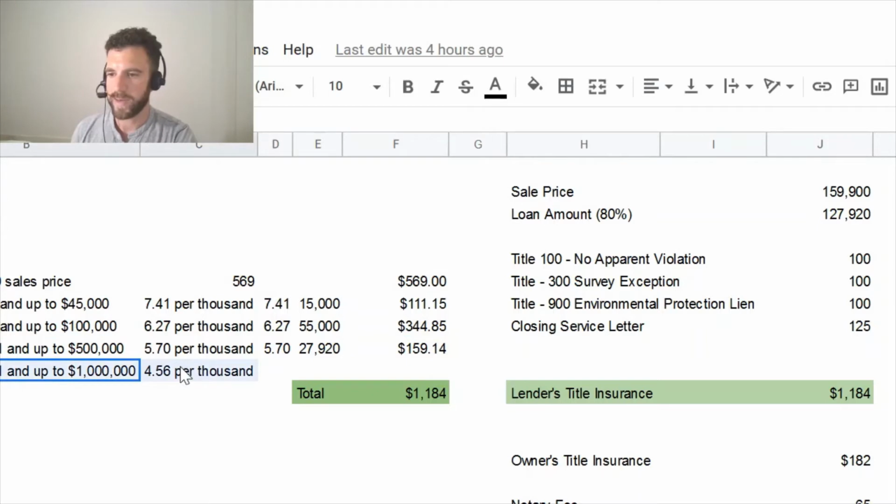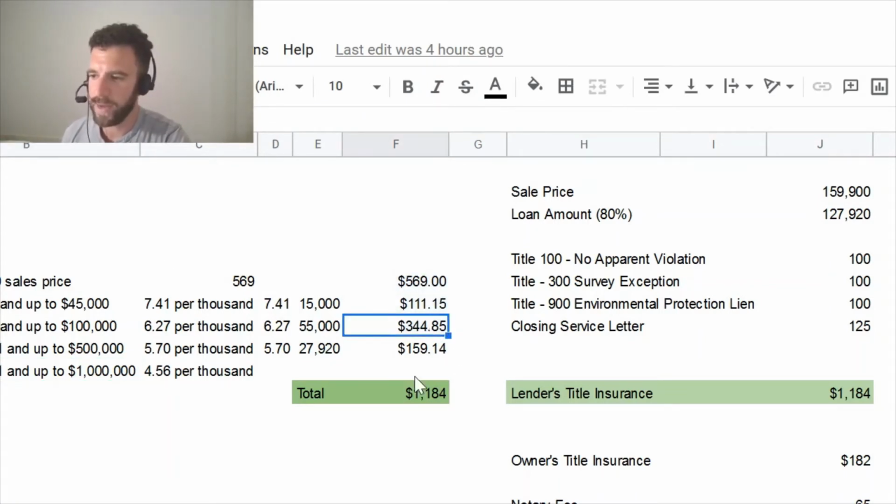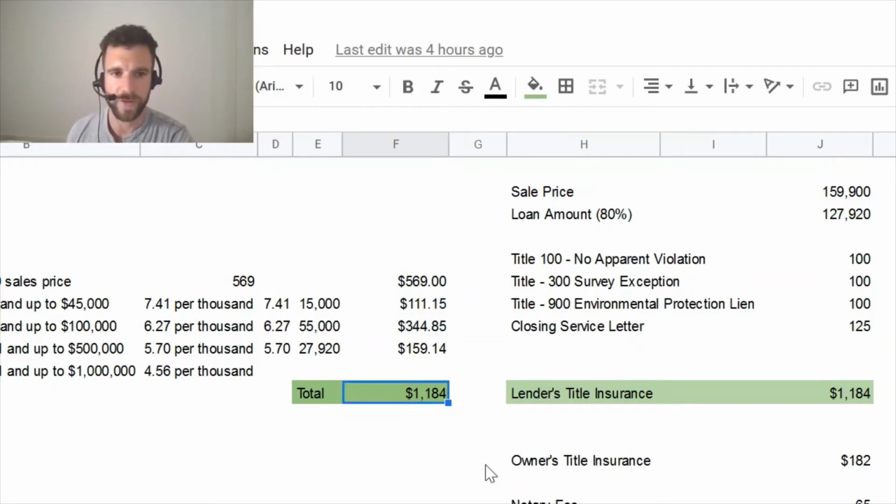This is not applicable because it's only for properties over $1 million. I'm going to move the screen here a little bit so you can see. All right. So you add all that up, you have $1,184. Okay. So I'm going to move the screen over again. Give me 1 second here. Okay. So now we're cooking.